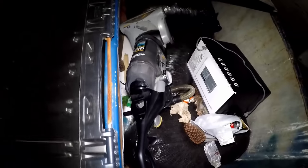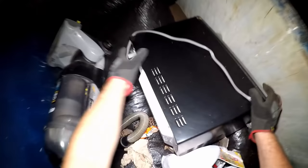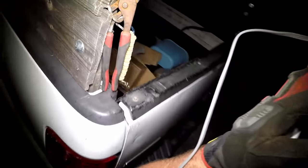Yeah. Oh, got us a microwave. And a vacuum. Another microwave. I'll take microwaves.